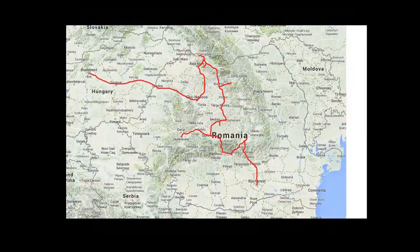The trip that I took there was a few years ago, and I started in Budapest, which you can see way over on the far left of the image. And then I spent about 2 weeks wandering around Romania, which is also a fascinating country that I hope to take you to at some point in the future.